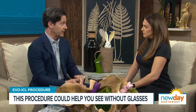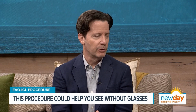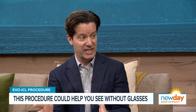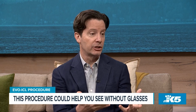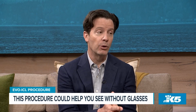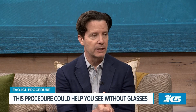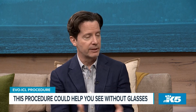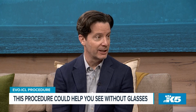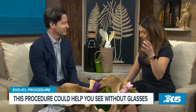Now, how does it help? Well, it's helping anyone with nearsightedness, from -3, which is a pretty low degree of nearsightedness, all the way up to -15, which is extremely thick glasses. And often people have sought out laser vision correction in the past and been told they're not a candidate for it. So especially for those patients, I would encourage them to come back and see us and see whether this new technology allows them to get rid of their glasses and contact lenses. Somebody out there is really excited right now, hearing this for the first time.